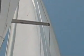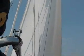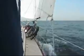The jib is right off the spreaders by about 2-3 inches. It's all the way in. If the spreader was shorter, I could trim it in more, but the spreader's in my way. So here we are, up close hauled, upwind, all the telltales streaming beautifully.